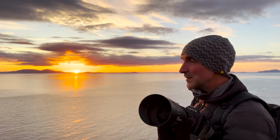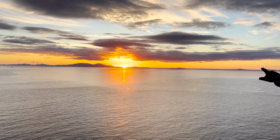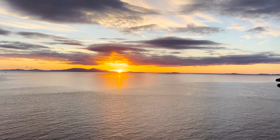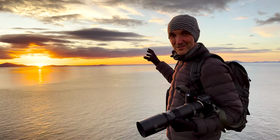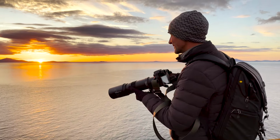With this 500 millimeter, I can get really close to three wind turbines, which are over on the Outer Hebrides. And the sun setting behind them just creates this amazing, like completely orange, pinky backdrop to those wind turbines.